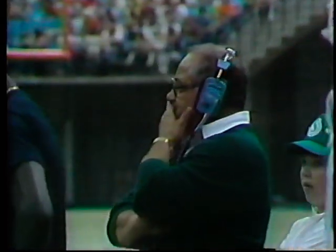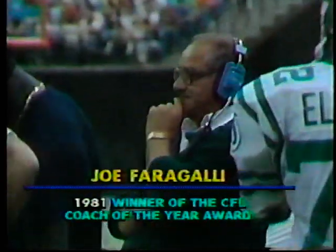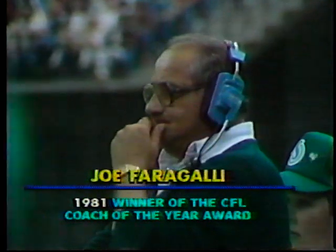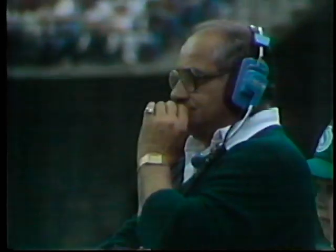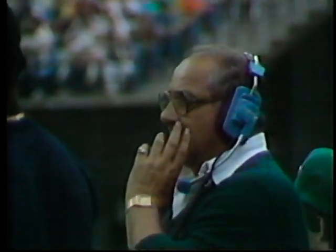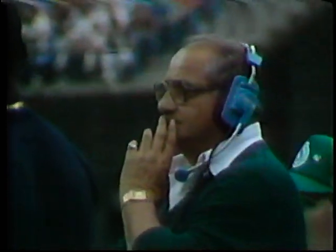John Henry White fights his way off tackle for about 2 yards. It will be 2nd and 8. 1981 Coach of the Year, Joe Farragelli. Pops, as he is affectionately referred to by most of his players. He's got to be wondering, what about that touchdown to Robinson?